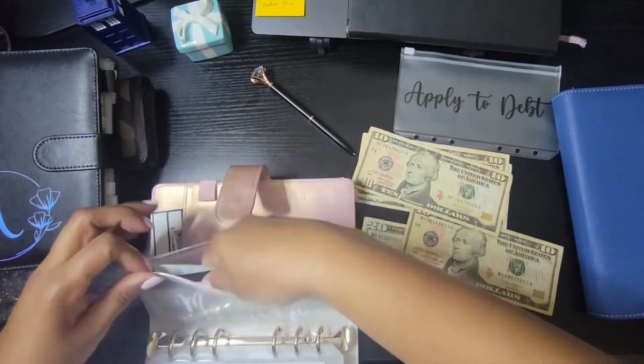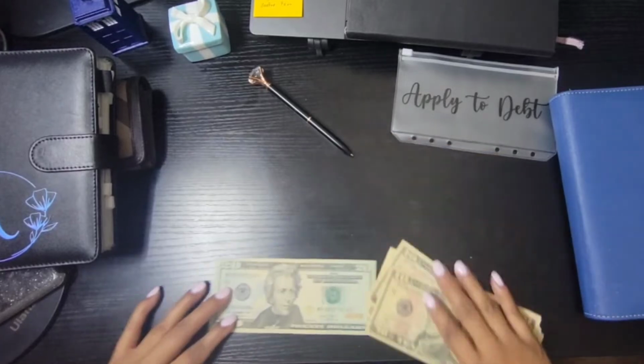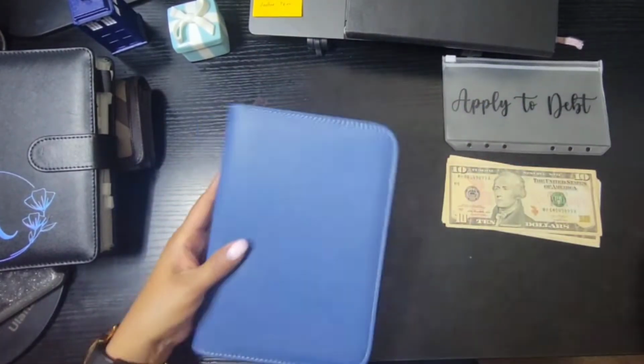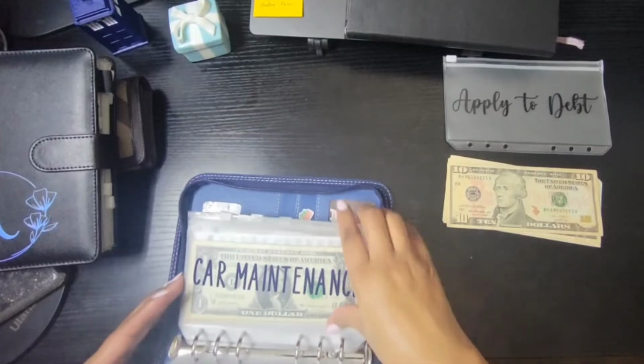So obviously, I'm not going to pull all of the cash out of all of my envelopes. I'm just going to pick a few that I'm going to do this with. This is just going to be a drop in the bucket. However, something is better than nothing. So I'm going to go ahead and go through some of these again. Pets, I'm not going to touch. Car maintenance, I don't touch.